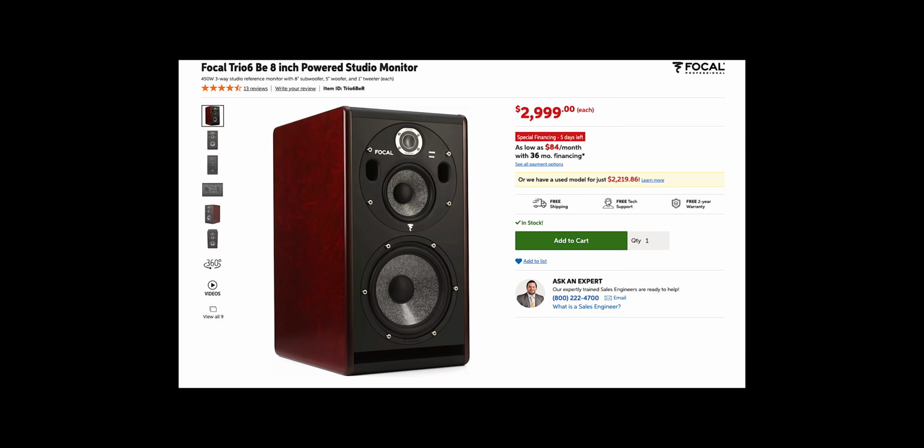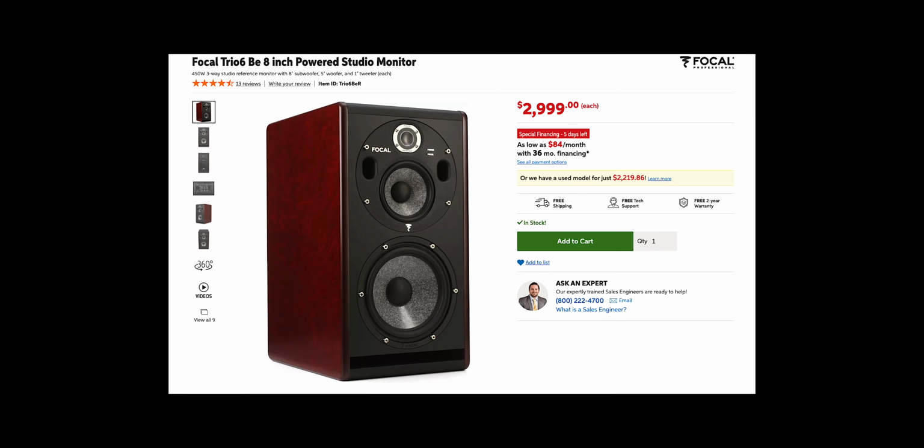They are very not cheap. They're certainly not entry-level speakers, and they're certainly not gonna be cheap. So if you're looking for your first set of speakers, this is probably not them. If it is, hey, congratulations. I would say if you're looking for high-end three-way, beautiful monitors, the Trio line from Focal are absolutely just wonderful.